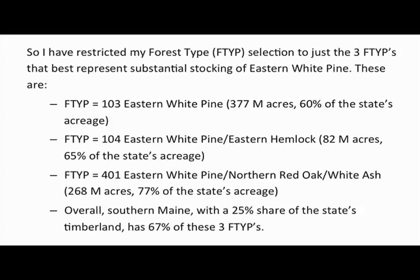I then took what FIA calls the white, red, jack pine major forest type group. It has a bunch of other junk in it: jack pine, red pine, hemlock. So it's this mishmash of stuff, and I didn't want to look at the other stuff. I wanted to focus on white pine. So I took two of the forest types, eastern white pine, which has under 400,000 acres. Those 400,000 acres are 60% of the acres statewide. Looked at eastern white pine, eastern hemlock, only 80,000 acres. But again, the bulk of the state acres are in that forest type in southern Maine.